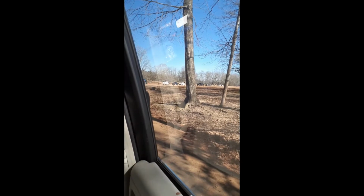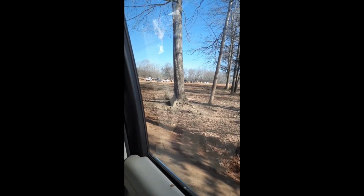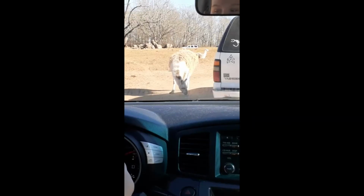I think we're going to start to see either, I can't really tell what those are, but there's more animals up there. I think this might be llamas or alpacas somewhere up there. But look at him. Do you think I'm trying to pretend I'm feeding you? Nope, nothing. He's not gonna move.